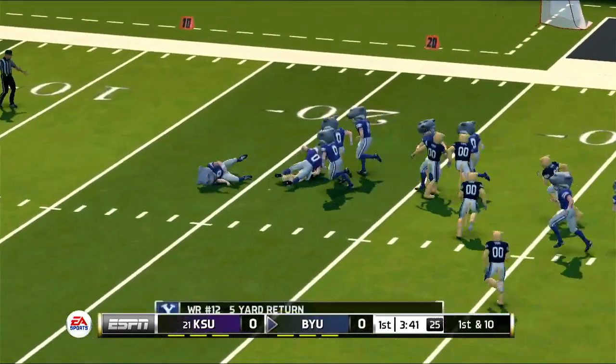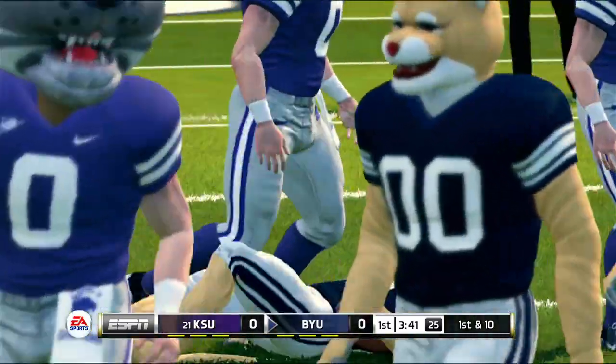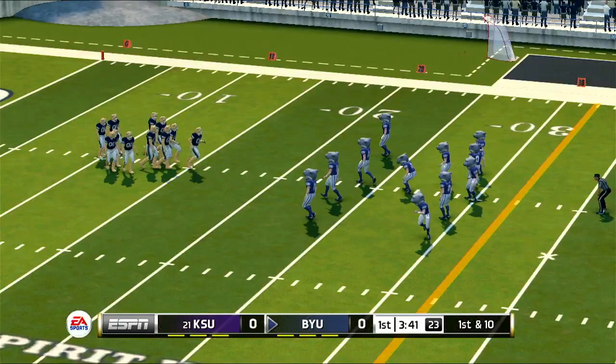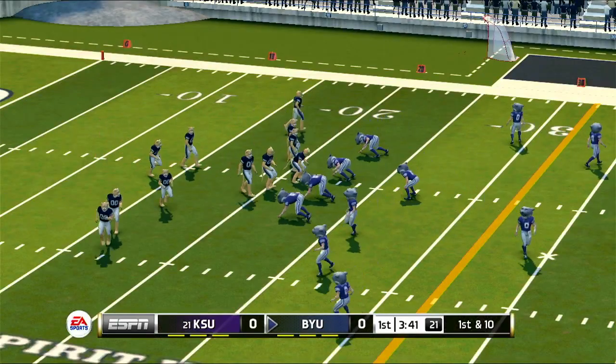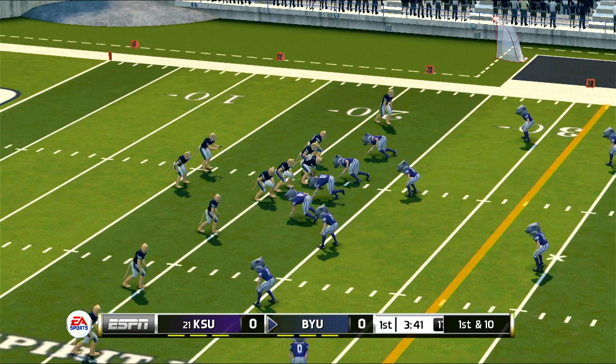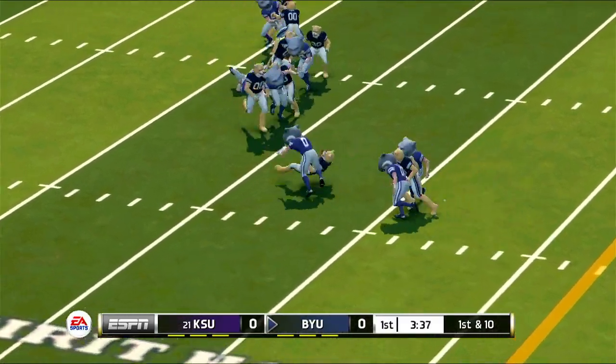He fields it at the 17. He got hit hard. The quarterback leads the team out on the field for the first drive. Now he's scrambling. So the quarterback scrambles for about a yard.